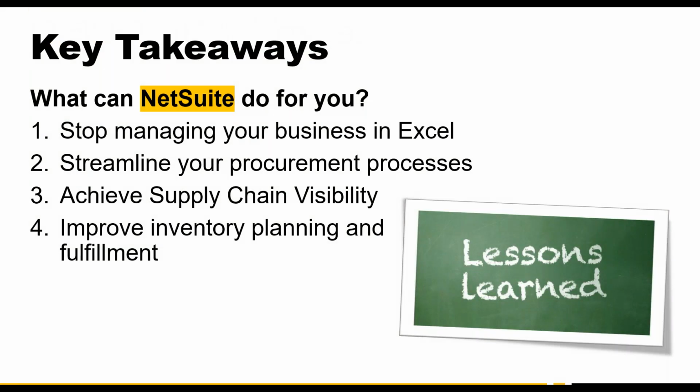So what are the key takeaways after what we've reviewed? The question is, what can NetSuite do for you? It can definitely help you to stop managing your business in Excel. Excel is great, but it should not be used as your database or MRP. You can also streamline your processes. Your entire team will use established NetSuite transactions and processes, and the potential for errors will be reduced significantly.